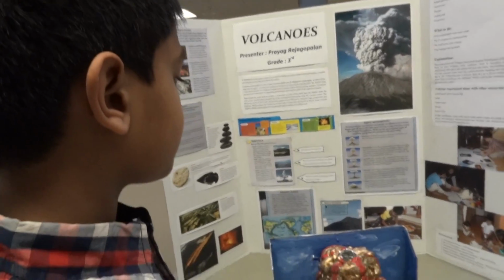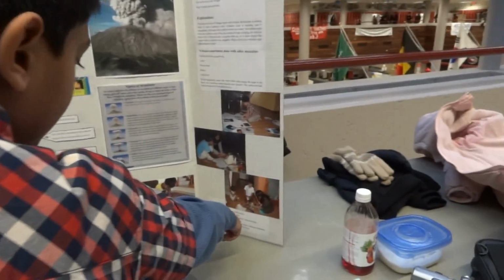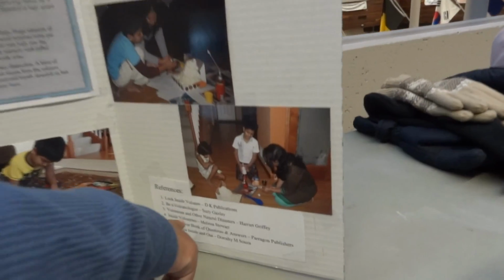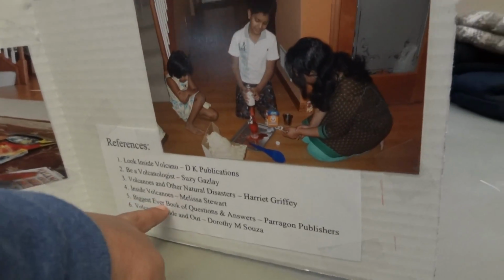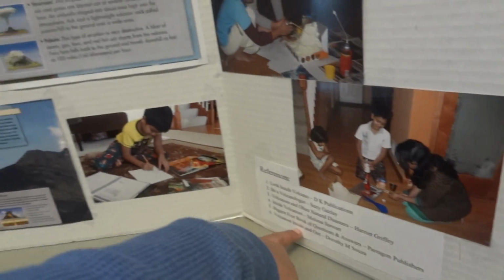And then the references are: Look Inside Volcano Fields, Be a Volcanologist, Volcanoes and Other Natural Disasters, Inside Volcanoes, Biggest Ever Book of Questions and Answers, and Volcanoes Inside and Out. Well, that's the end of my show.